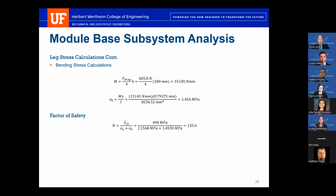And as I mentioned, now we're getting into the bending stress. The moment is calculated based on the drag force, which acts perpendicular to the leg. And that comes out to 15,000 newtons per millimeter, giving us a bending stress of 1.5 megapascals. And so now we can calculate our factor of safety based on the yield strength of our material, which is steel, and the two stresses, which comes out to a very large factor of safety of 136.